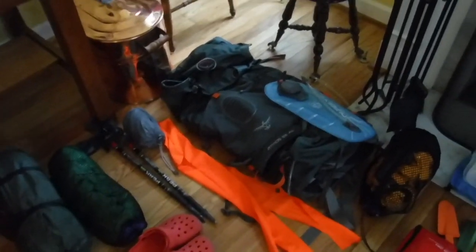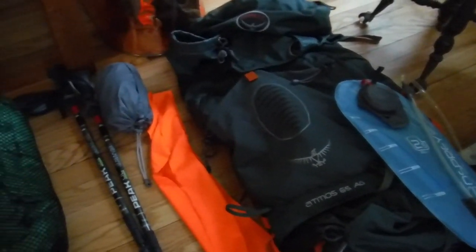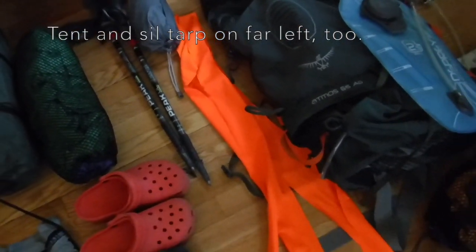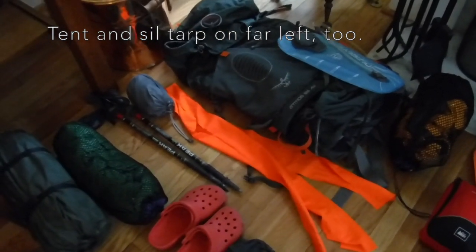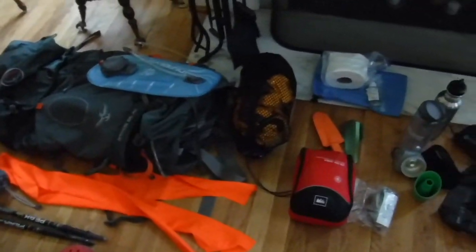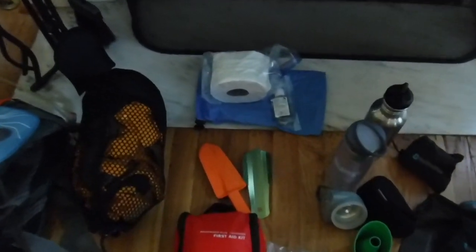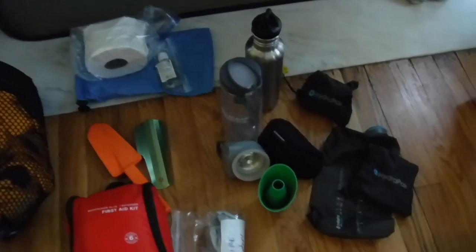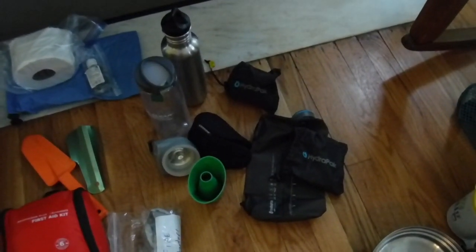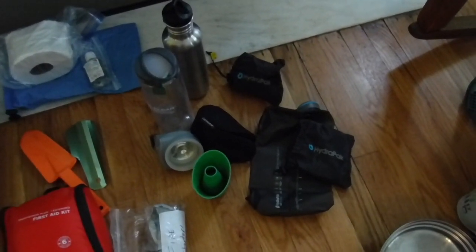This is my backpack with the 2.5 liter water bladder, rain cover, hiking poles, and some hunter orange strips that will hang from the back of our packs, again to try to avoid being shot. Rain gear, first aid kit, toiletry stuff, a couple of different types of trowels, toilet paper, hand wash stuff, water treatment and water bottles, a couple of 2-liter Hydropak bags.